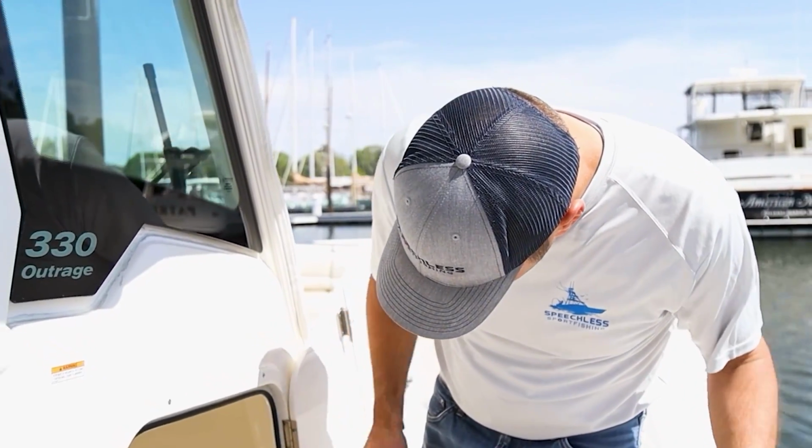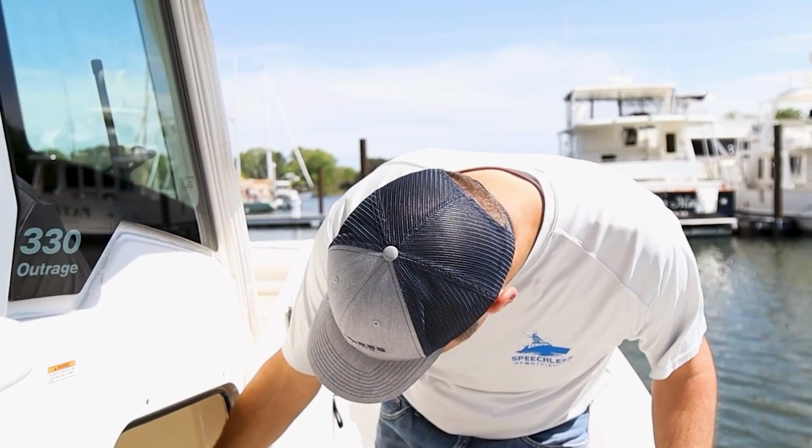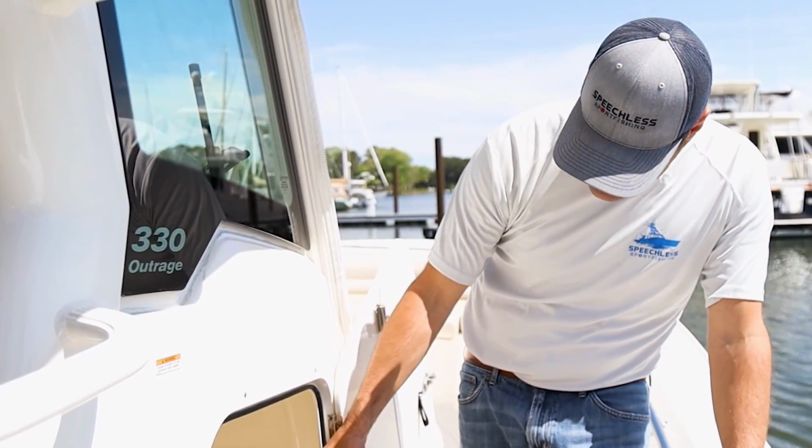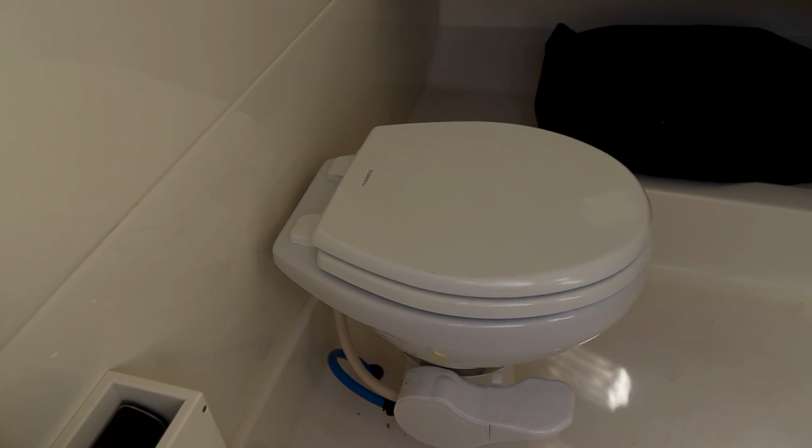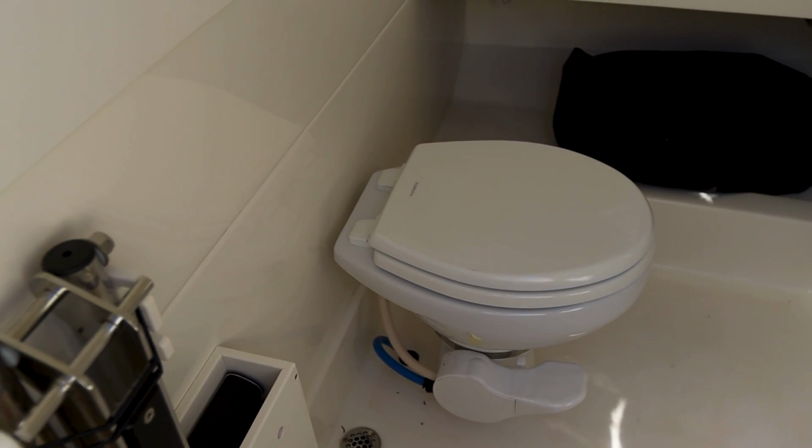So just overall, we've got a nice head, a simple sink, and some more storage. And this sounds like a silly question, but on the john, there's this huge lever that you step on. What is that? I've never seen that before.